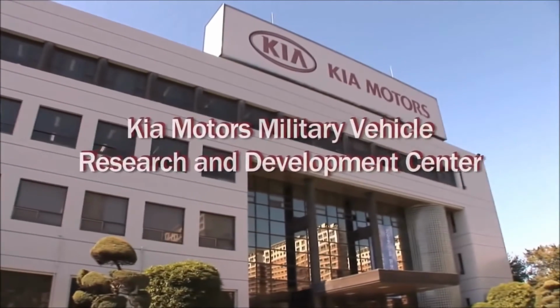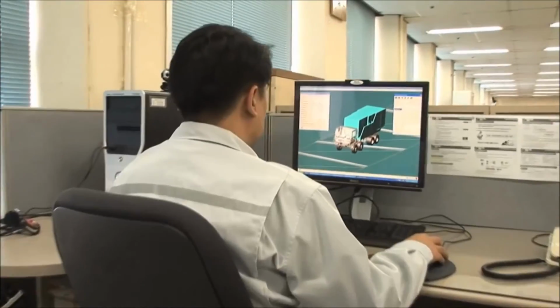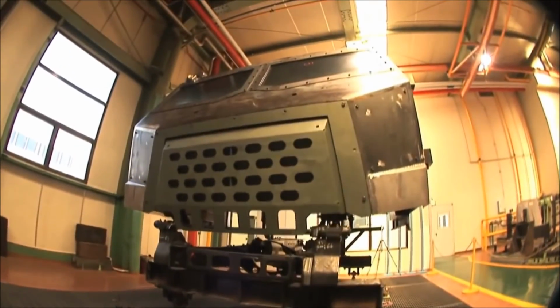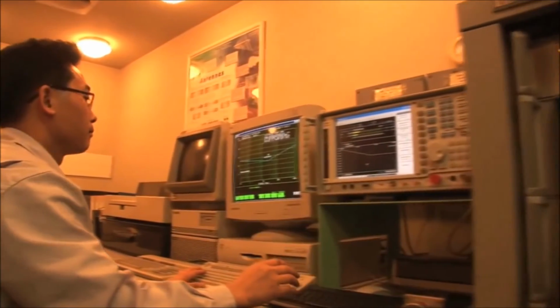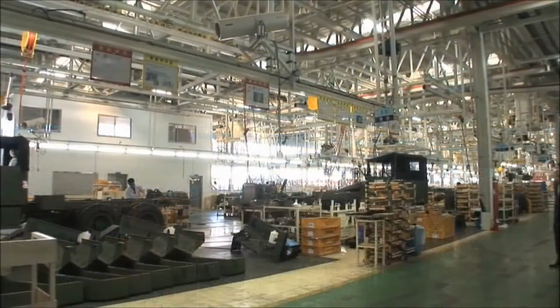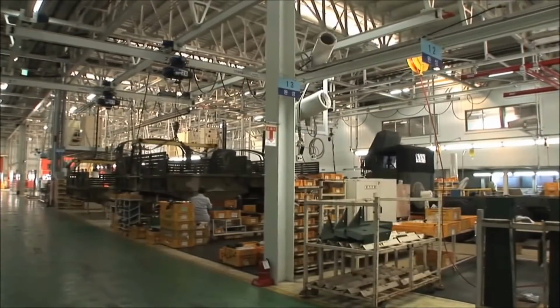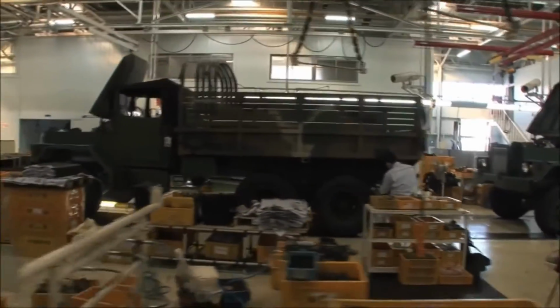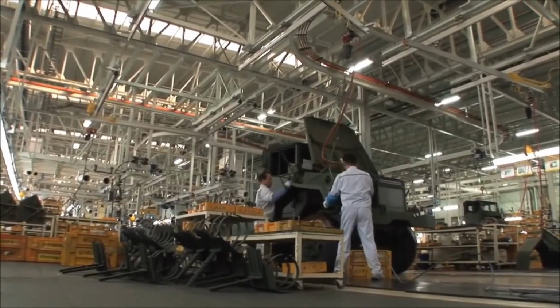The Military Vehicle Research and Development Center is the very heart of Kia's pride. This dedicated approach results in a comprehensive expression of our technology and know-how. In keeping with our ideals, we constructed a specialized factory for military vehicle assembly in 2008. This specialized facility asserts Kia Motors' reputation as a pioneer in the production of military standard vehicles.